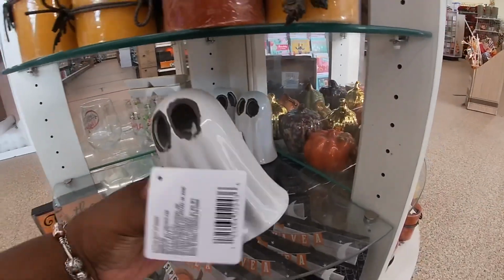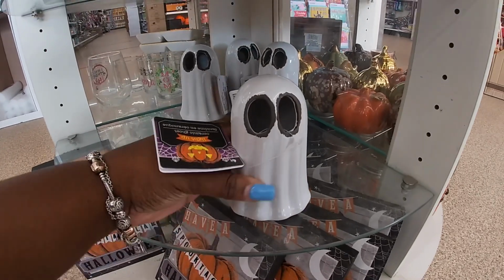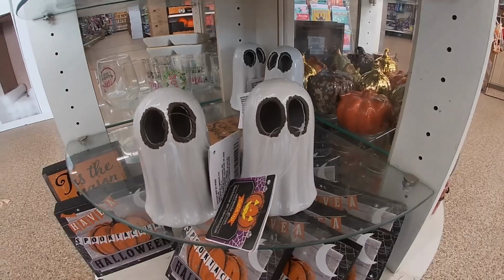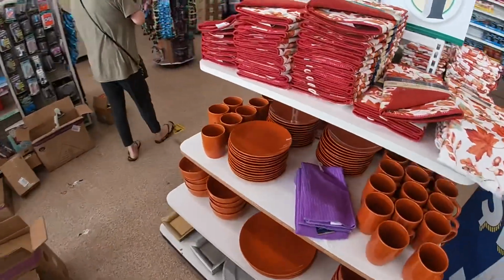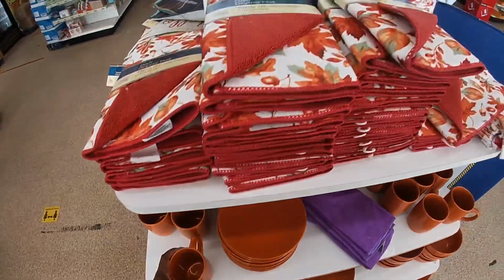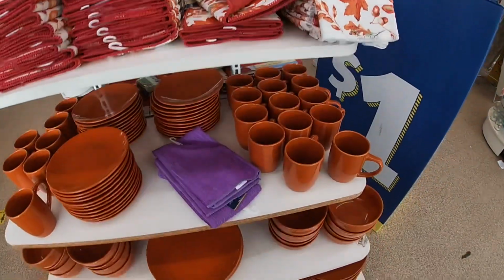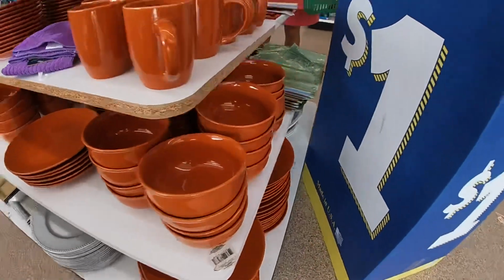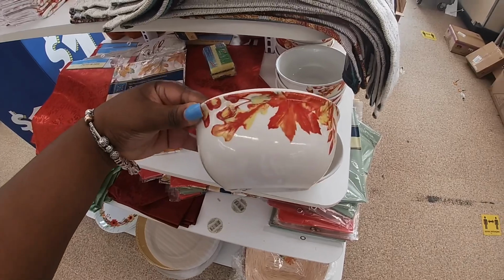I almost missed the little LED ghost they have in here. Some cute little LED ghosts. I just went right past it. And they have the brown plates and mugs and bowls. Harvest color. They also have these bowls here too.